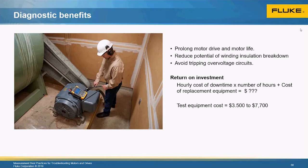So everything dies, right? I think we all agree on that. There is no such thing that lasts forever. The question becomes, when is it going to die? So if we could use test equipment to determine the when prior to failure, we could keep you from being surprised at 5 o'clock on a Friday afternoon. Right?